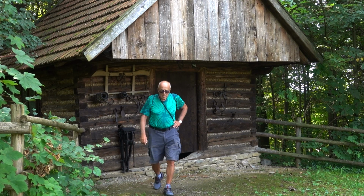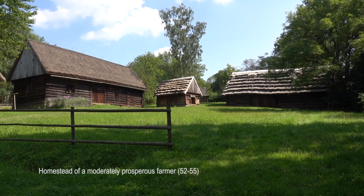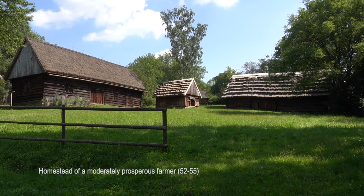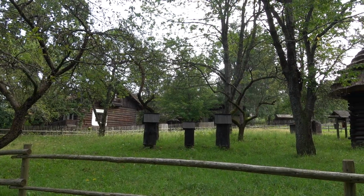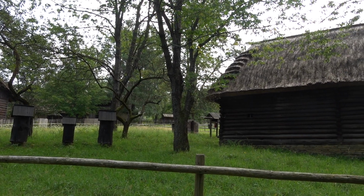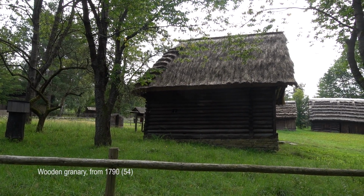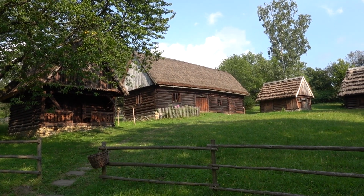From this vantage point, visitors could glimpse the sprawling multi-building homestead of a moderately prosperous farmer. It stood as a testament to self-sufficiency, surrounded by a vibrant apple orchard. Nestled among the trees were several box hives, where bees flitted industriously, providing not only honey, but also a sense of harmony with nature.